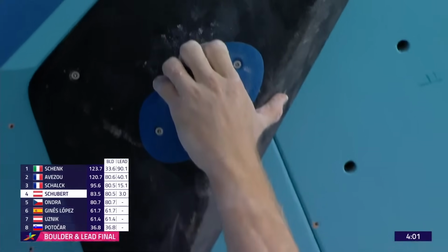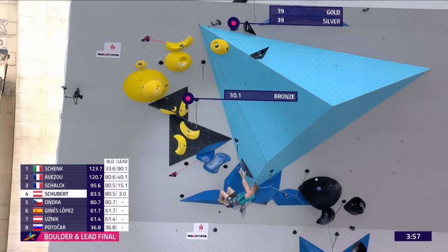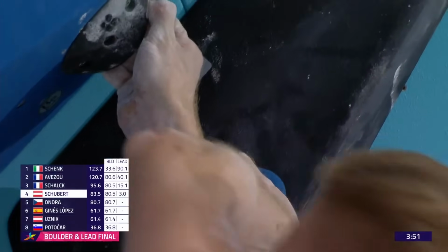Up to this quickdraw, and Jakob is scoring now. Watch it tick up. So there's the positions he needs to get to for the gold, silver and bronze. Provisional, we've got a few to come. Only halfway through this lead final.